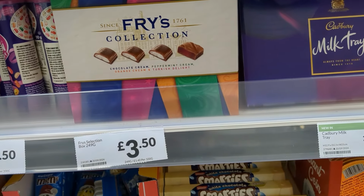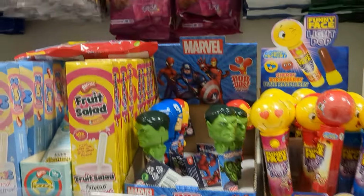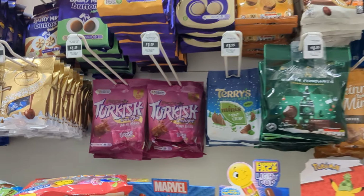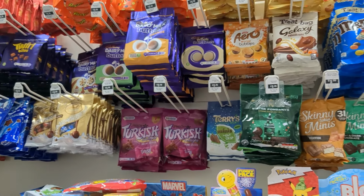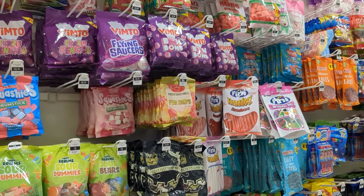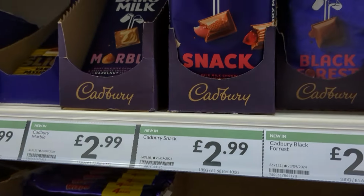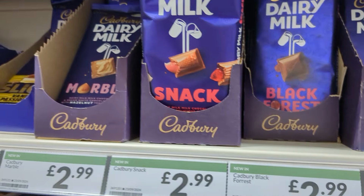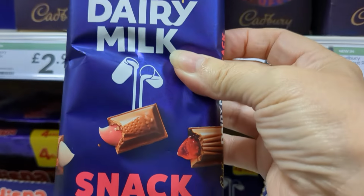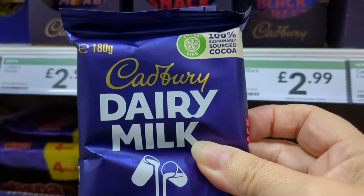And we're on to the chocolates. I didn't realize what good selection they had. Look at that Fry's collection. And little mini Turkish delights. Love Turkish delight. They had lots of sweets that you could use to give away for trick-or-treating, and they had different sort of Halloween themed sweets. This looks absolutely delicious. I'm a fan of Cadbury's, I love it, and it's got all these different flavours in.